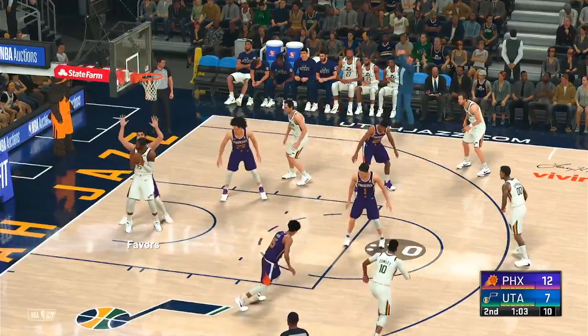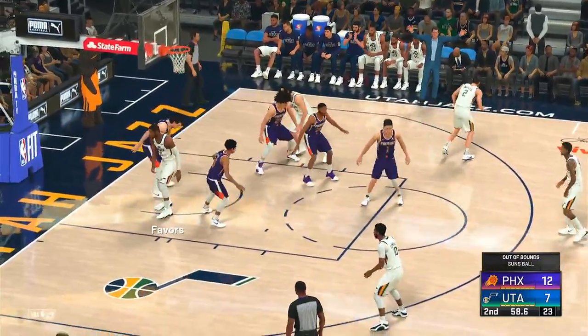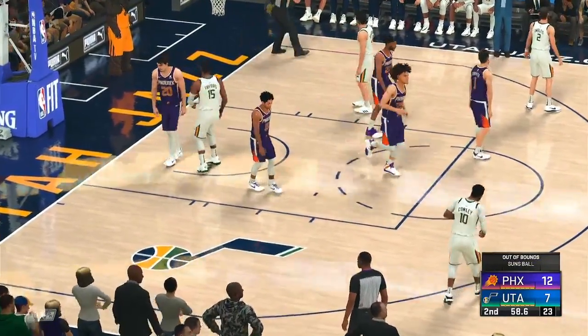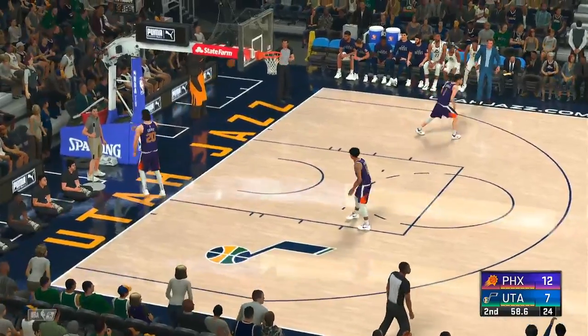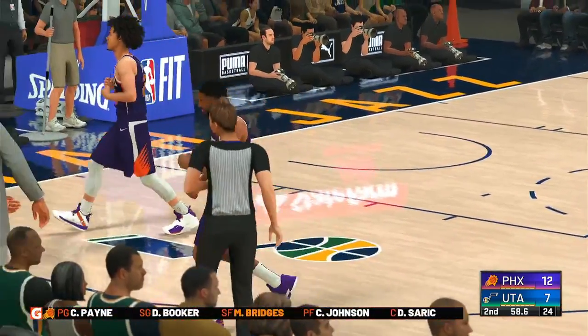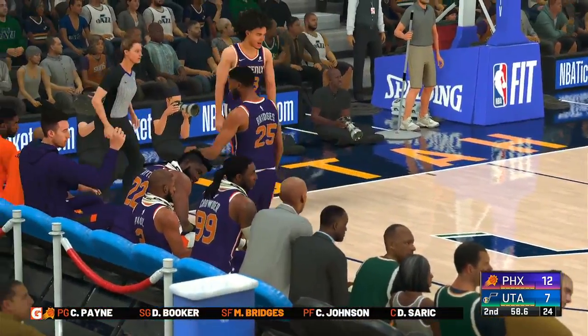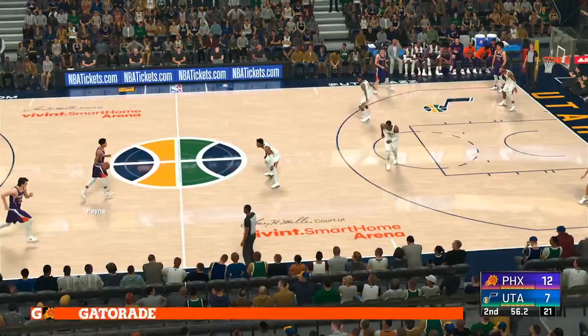Favors inside. Charges there. Goes back up. And so the ball's out of bounds. Favors touched it last. Careless turnover. You lose focus for even a moment in this league. That's the result. For the Jazz, O'Neal's checked in for Bogdanovich. And Donovan Mitchell subbed in for Mike Conley. Torrey Craig, he's checked in for the Suns.